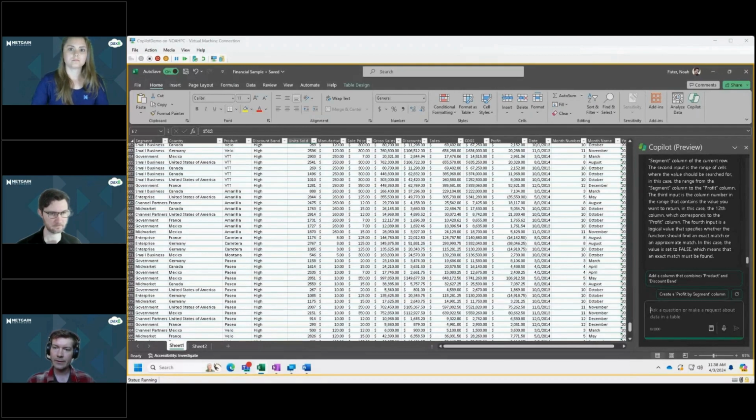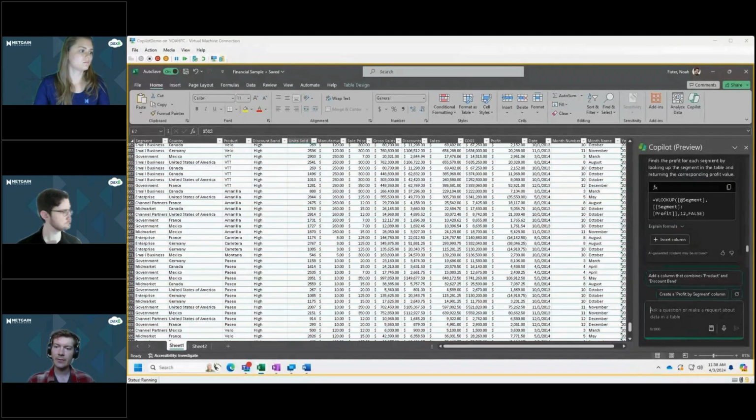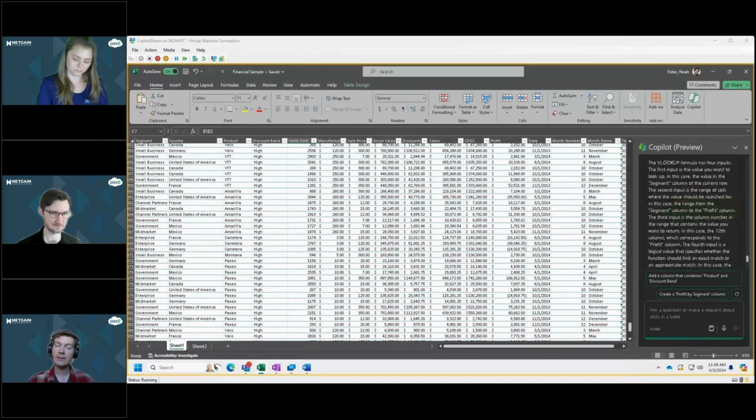So if you're ever confused, or like me, you want some clarification or a breakdown of what this means, because this is gobbledygook for most people, myself included, it will actually give you a plain text version that is tailored and specific to the formula that you asked it to write. I think that's really quite impressive, and it's that next step up from anything we've seen in the marketplace.